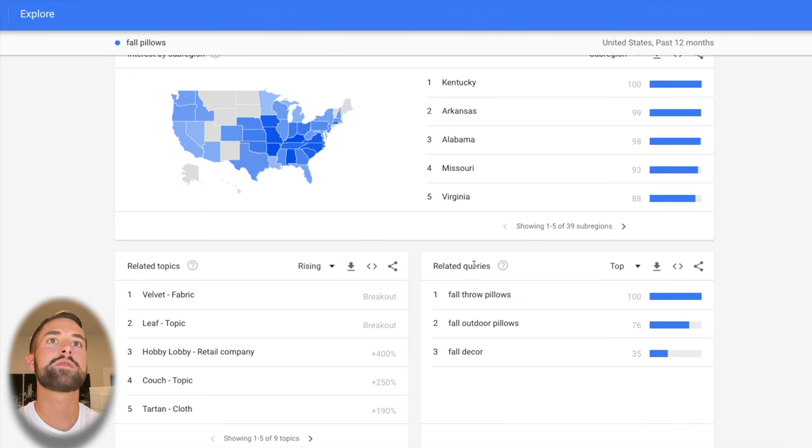This is going to show you related queries, which is basically other keywords that people may be typing in. Instead of just fall pillows, people are typing in fall throw pillows, which has a lot of interest, especially right now, fall outdoor pillows, and fall decor. So it gave you three there. It's not great. It's not going to show you over 2,000 results like Jungle Scout did, but it is going to show you a couple more keywords, different searches that people are inputting into Google search engine, which is probably very similar to what people are searching for on Amazon.